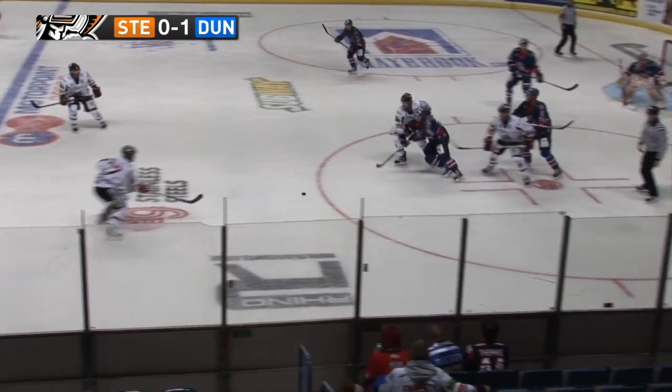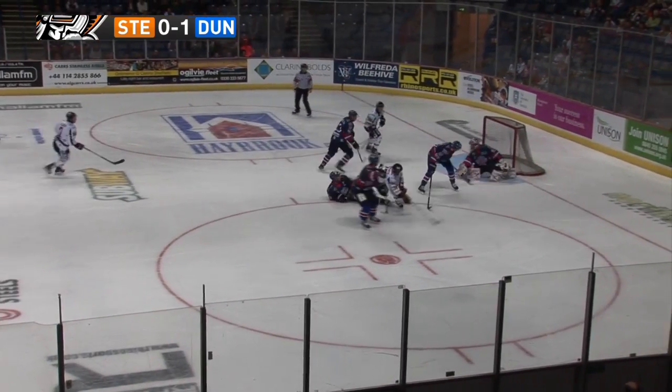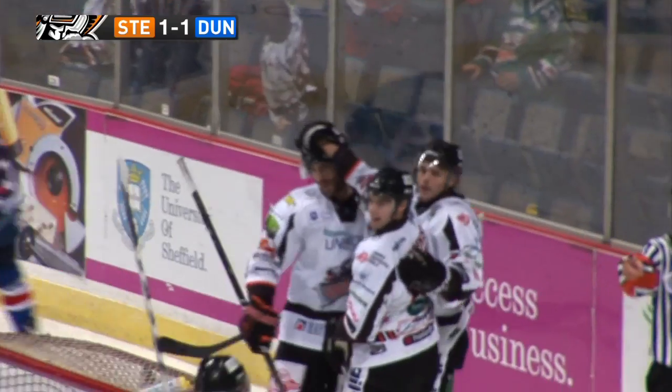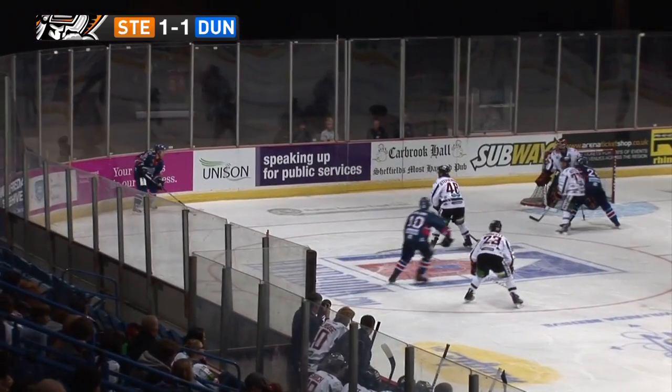Just 20 seconds later, the Steelers were level. Good work from Huttle and Finity, and Johnny on the spot. But the second time of asking was R.G. Flath. Scores on his debut, 5:49 gone. We are tied at one apiece, but the Dundee Stars were to have the better of the first period.